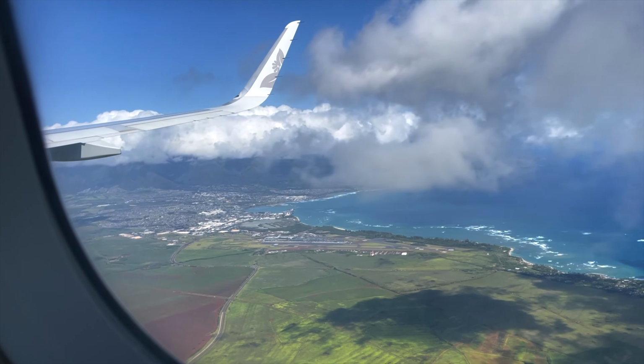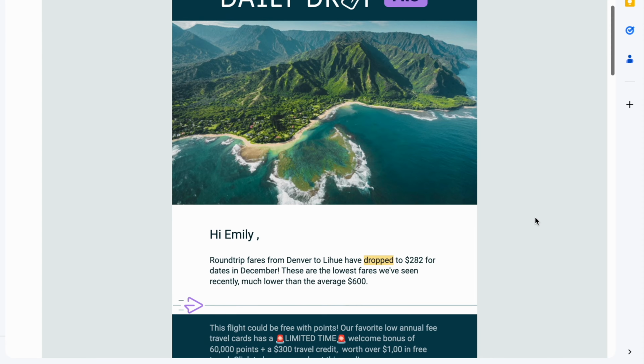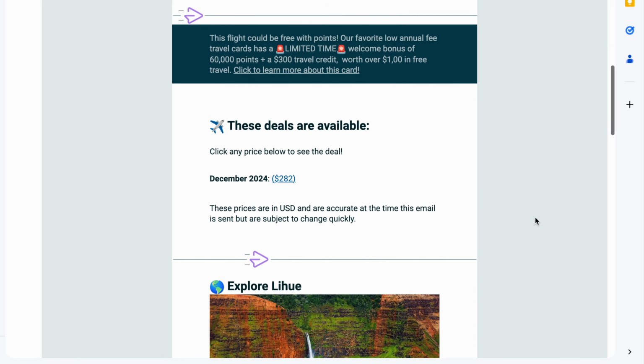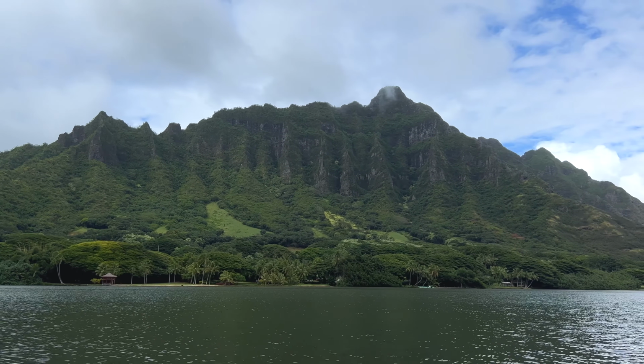But there are sites that can help you look out for cheap flights, or choose to travel when flights are cheaper. For example, we use the app Daily Drop Pro. They send us emails when cheap flights come in. But I'd really only use this app if you do fly consistently throughout the year, otherwise the high annual price tag will not really make the cheap flight worth it for you.